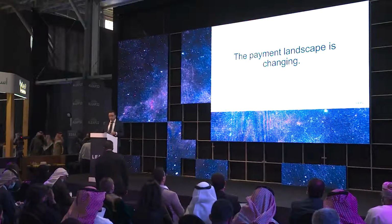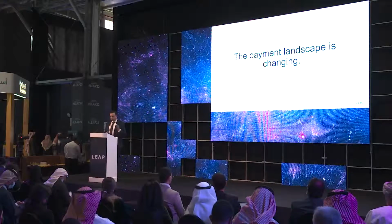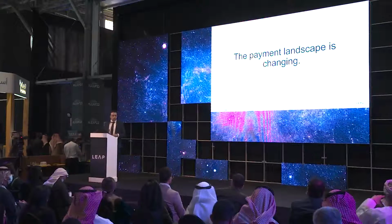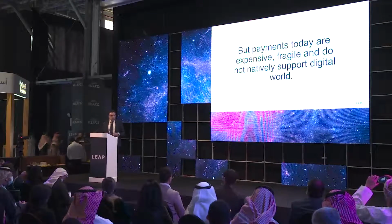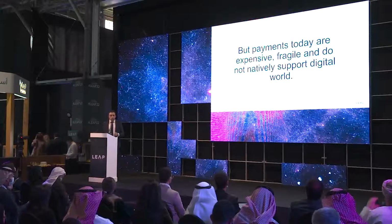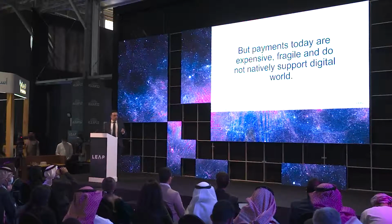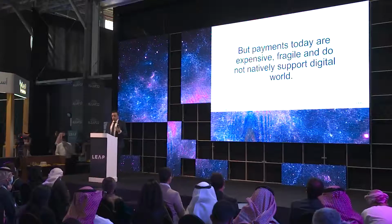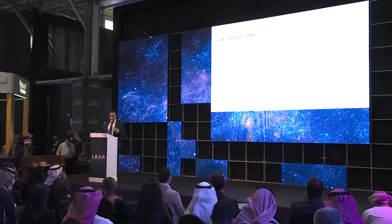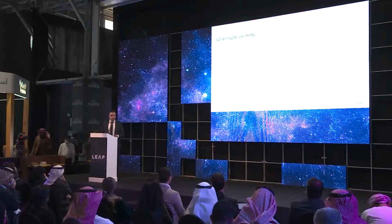On the payment side, we know the payment landscape is changing. Everything from metaverse to NFTs to even the introduction of Bitcoin and cryptocurrency. The way we use payments, the way we see payments is changing. And we know that the payment systems today, they're fragile, they're expensive, they don't natively support digital payments. And so again, we want to revolutionize the way we can make payments. My role at nChain is to lead on the central bank digital currency programs. And so we're using blockchain technology to change the way we can digitize payments, the way we can provide better mechanisms for people to access money and cash, especially in the developing world.